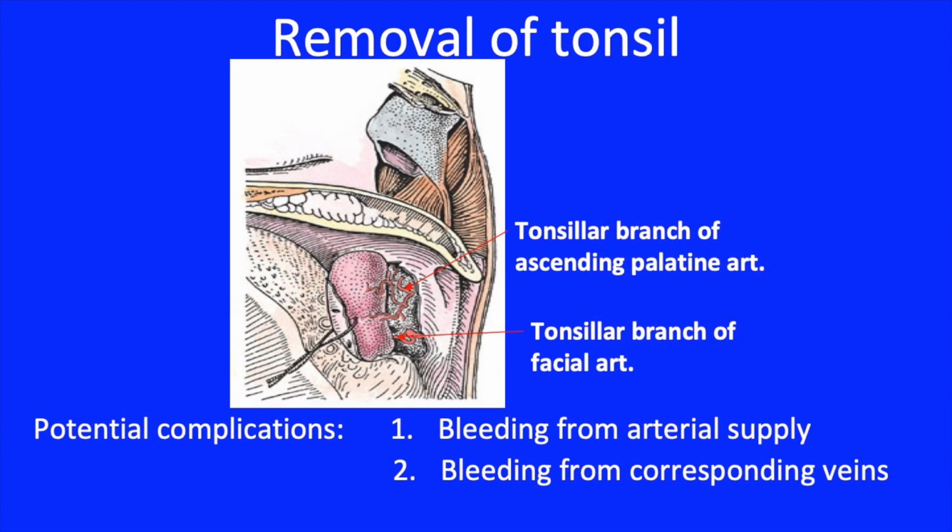Complications were rare and tended to be due to small arteries located deep to the palatine tonsils, such as the tonsillar branches of the ascending and facial arteries and the corresponding veins. But on rare occasions, the hemorrhage was due to perforation of the internal carotid artery, resulting in death.